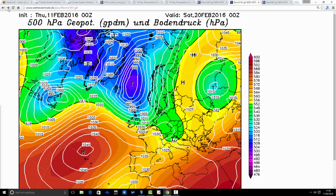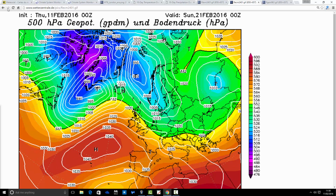So as we go beyond this into the weekend of 20th, 21st of February, Atlantic winds start to return, but not before perhaps another snow event on Saturday the 20th of February from these weather fronts moving in off the Atlantic. But by day 10, 21st of February, we're back into a milder Atlantic driven flow.